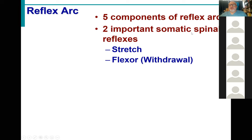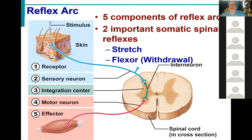As I mentioned, there's two important somatic spinal reflexes I will describe to you that you're going to need to know. And they're all going to have this part, some type of a receptor, some type of sensory pathway, some type of integration processing, some type of motor pathway to some type of effector. All right. And so those are the five components, not new components, not new ideas. We're just going to talk about two specific examples. And they're the two that we've already been talking about. The stretch reflex is the one when the doctor hits you in the knee. The flexor or withdrawal reflex is the one when you touch something hot and pull it away. So these are the two examples that we've been talking about the most. And now we'll actually identify and describe the neural pathways that allow them to work.